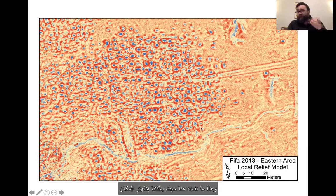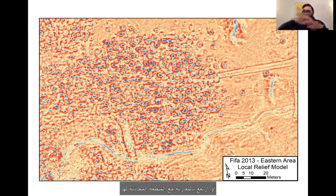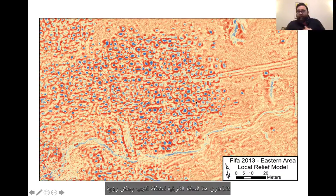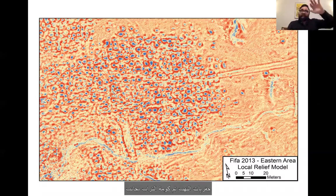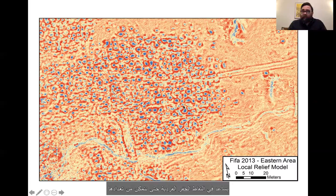So this is what this is doing here. It's showing where in the local area, the ground dips down or comes up higher than the area around it. And this really highlights individual pits. This is the eastern edge of the looting. And you can see each of these blue areas is a negative space on the landscape, and each of the red areas is a positive hill on the shape. And so these are looting pits, and then the dirt heap next to the looting pit that was dug out. So this really helps pick out individual pits, so you can count them and map them.